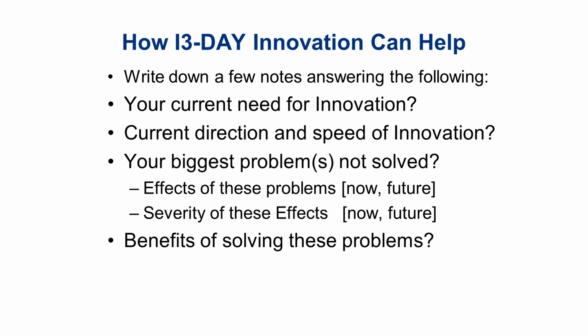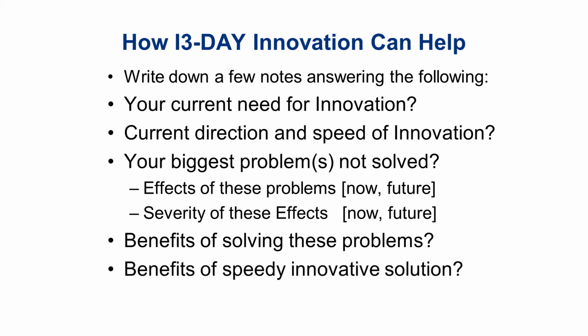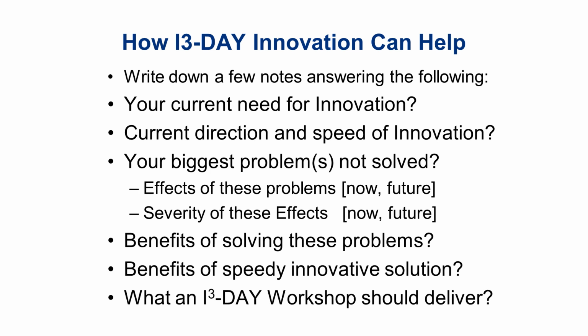What are the benefits if I3-Day can help you solve these challenges? Write these down. Benefits now and into the future. Pause, then continue when you're ready. What benefits would there be to a speedy, innovative solution? Write down what an I3-Day workshop could deliver for you.